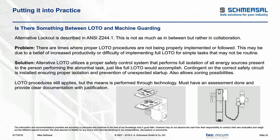Now, companies are going to have different opinions of alternative lockout. Some companies accept it. Some companies do not accept it. It's okay either way, whether you do or do not. You're not forced to follow alternative lockout. What you do need to do at a minimum is have your task for your lockout tagout with an effective system, have your task for your machine guarding, and have an effective system as well.